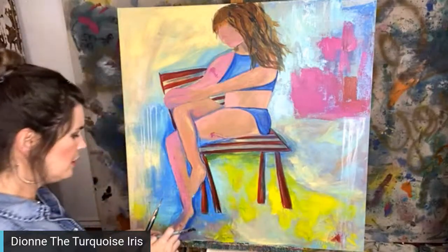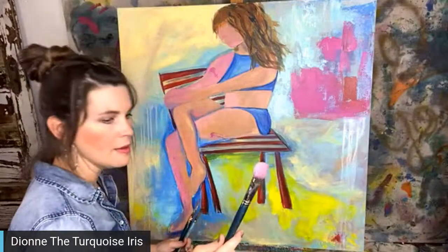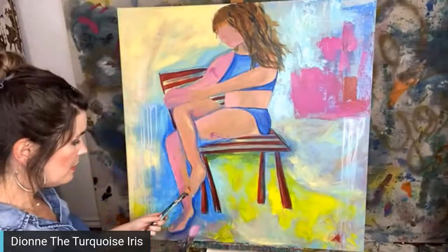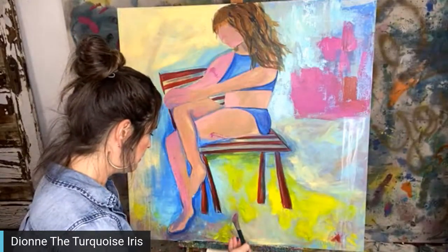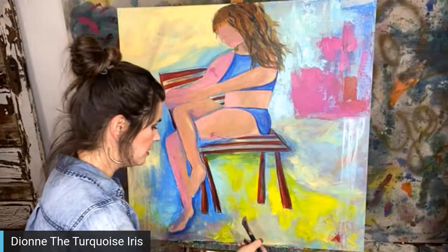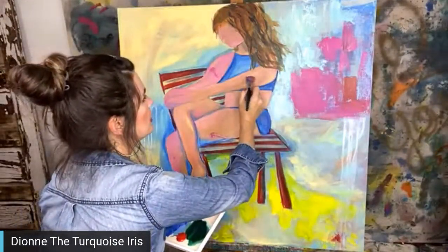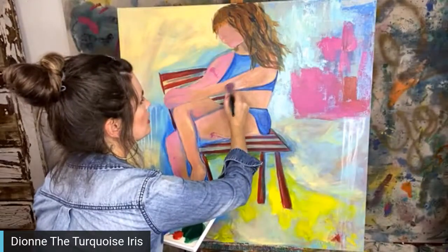All right, so I'm going to stop with the blue for a few minutes. And then I'm going to pick up my mop. I'm going to do a little bit of this soft pink color. So I'm going to put these brushes down. And I have a really loose baby pink color for my mop brush. I'm just going to kind of highlight a few areas here on her skin.